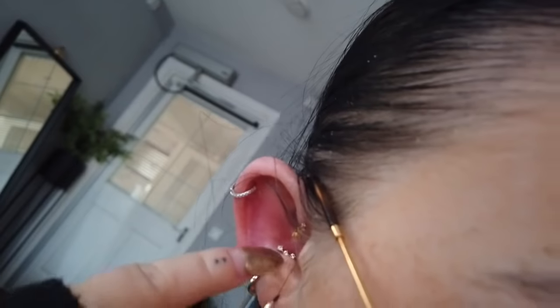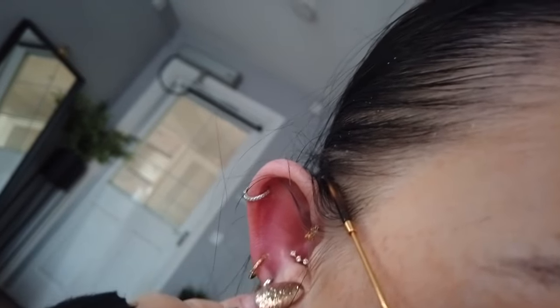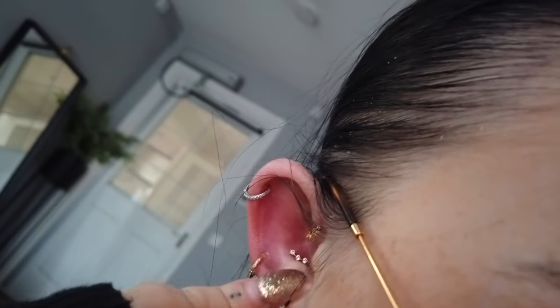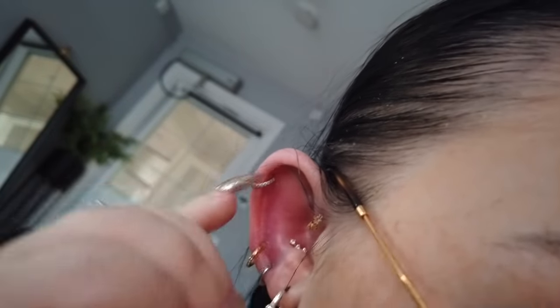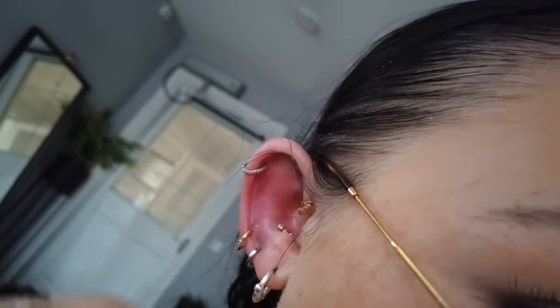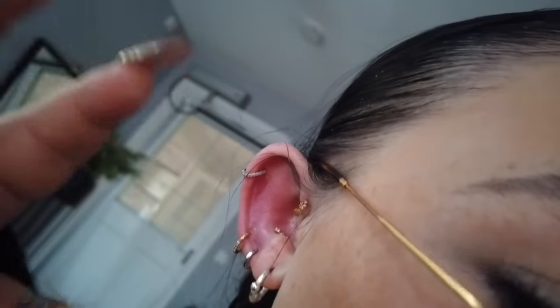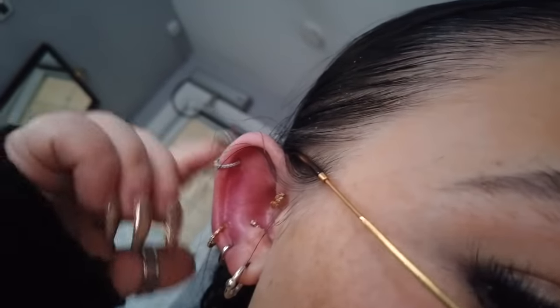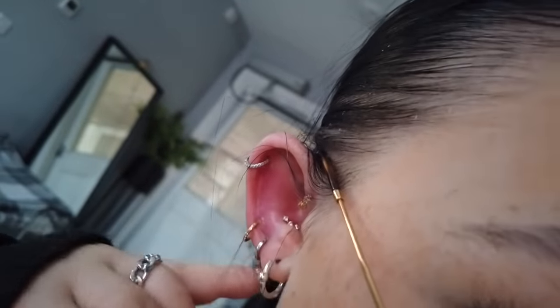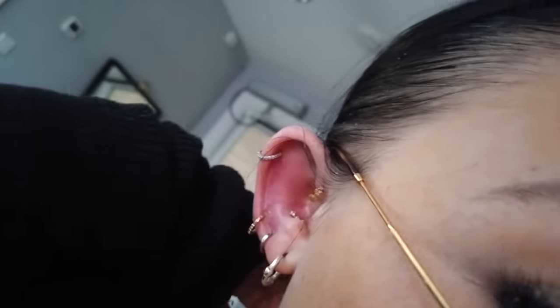So this is my conch, and as you can see, it's a bar that has three diamonds in it, and it fits so perfectly. My ear is red because it always gets quite irritated after piercings, but honestly it felt amazing. It didn't hurt when it got pierced, and it's healing really well. I've definitely noticed it's healing better than my helix did.